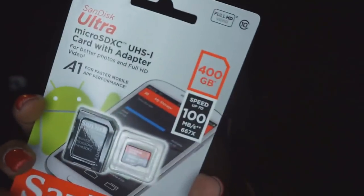The second most important thing that you should do before transitioning to the Note 9 is get your memory card, which we did. Yeet. All of the yeet. So we have a 400 gigabyte card. Is she ready? Gonna be up all night transitioning everything over.